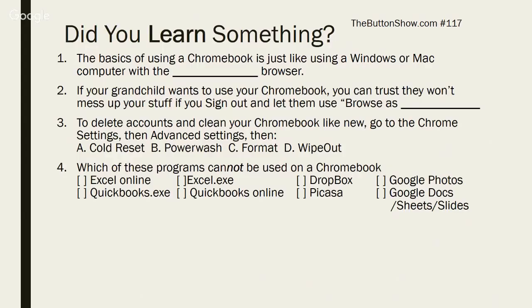It's not with water. So power wash works quick and easy. Puts your Chromebook back to factory new.